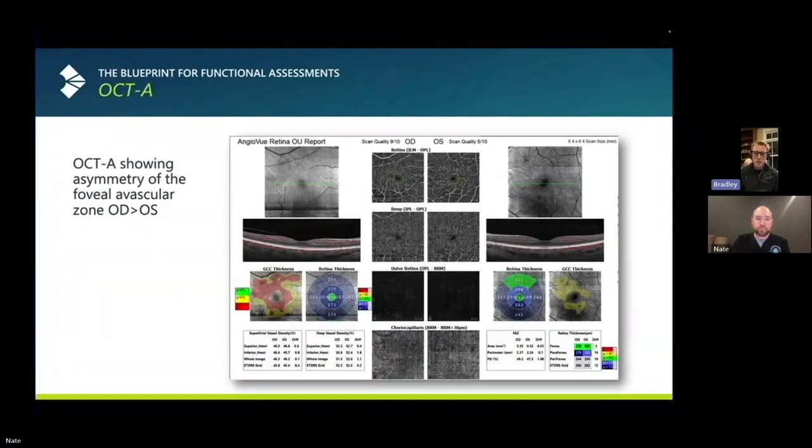It's an OCT of the foveal avascular zone in the central retina. Again, this patient is diabetic. A little bit of asymmetry in the foveal avascular zone, nothing really mind-blowing there or game-changing there.